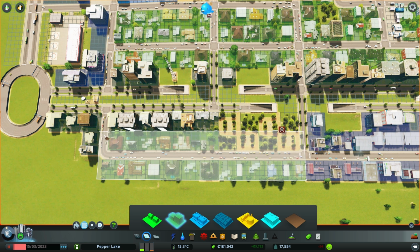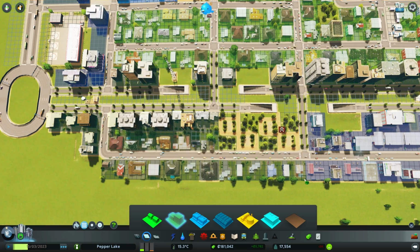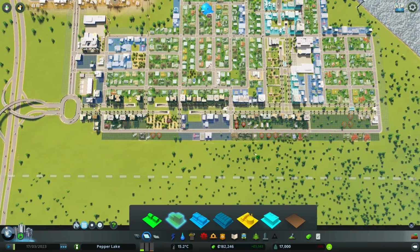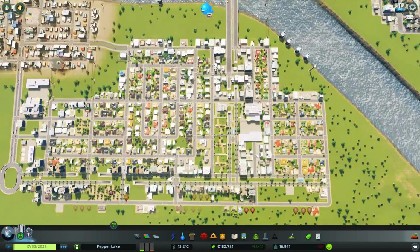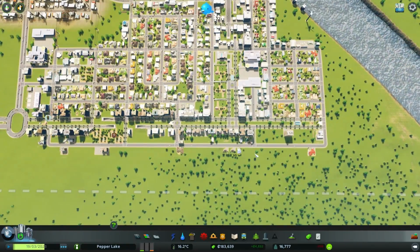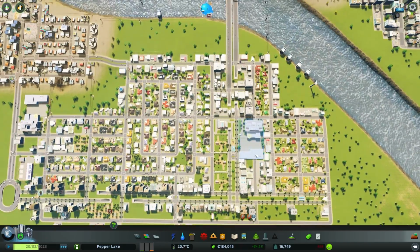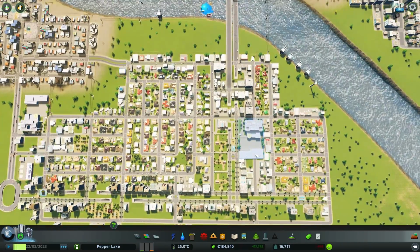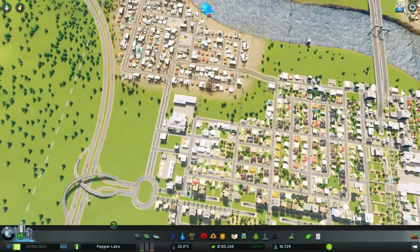With high-density stuff, that way the population can grow a fair bit. Obviously, getting rid of all of those buildings is going to knock the population down by a few hundred. That's fine. But having the bigger buildings come back in is going to mean that the population will both recover and then get higher than what it was before.